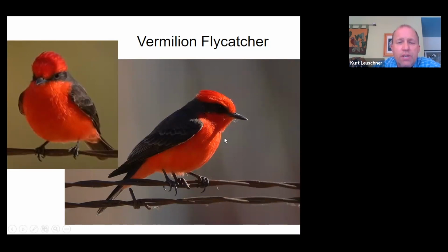If you ever get a chance to come on one of our Sunnylands bird walks, either on the estate or sometimes in the gardens, if we start those up in the fall, those are places to see the Vermilion Flycatcher.